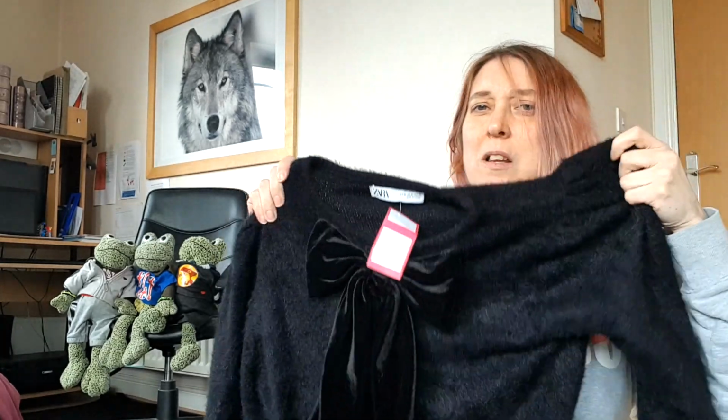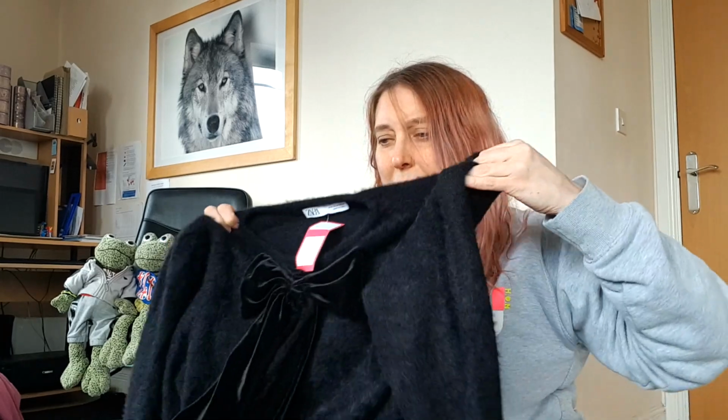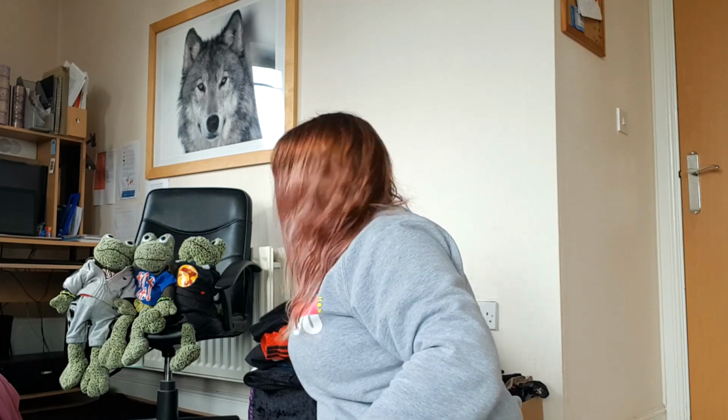Nylon, viscose, polyester. Really? There's nothing else? No, that all adds up. It's so soft. I know it's not cashmere, but there's something nice in that, but evidently not according to the care label. I thought there might be a spot of Angora or something in it.